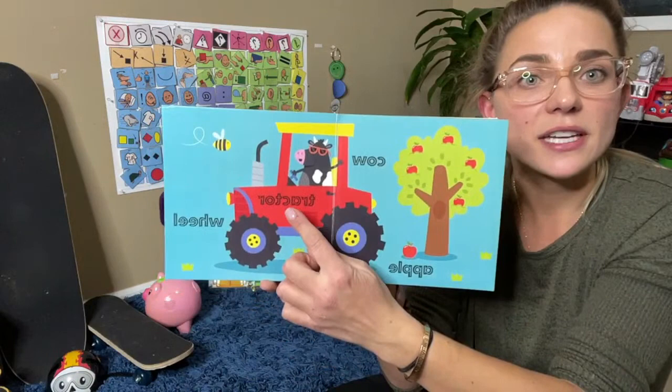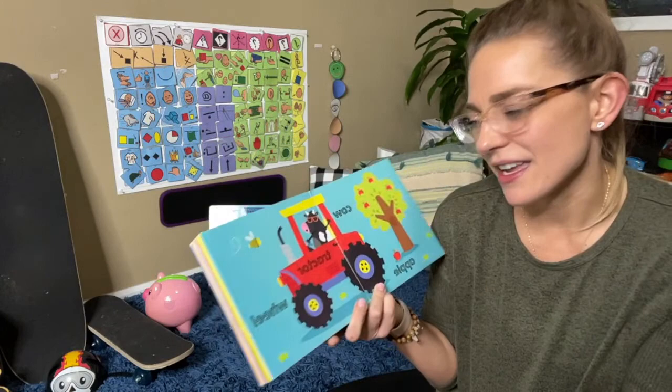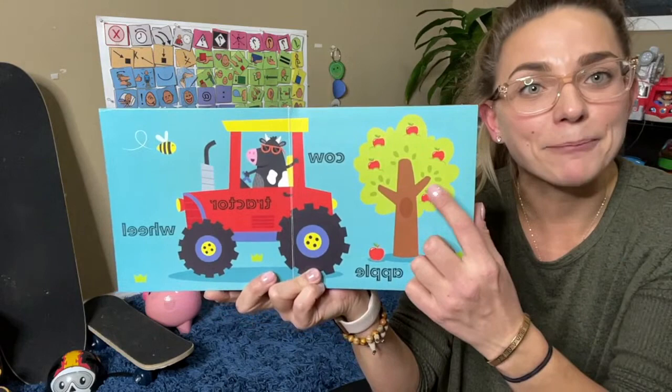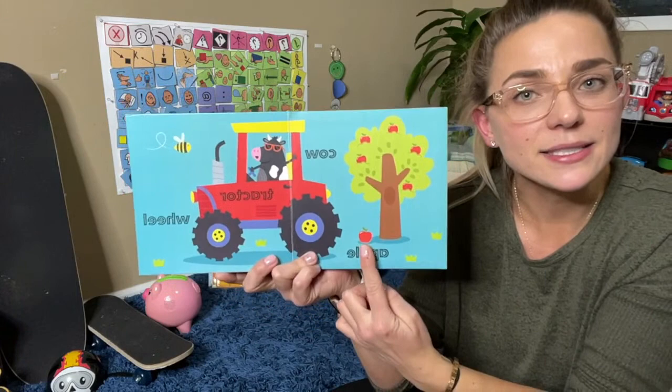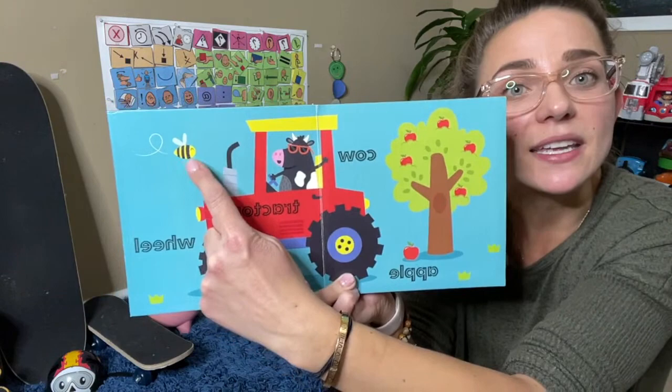And there's a tractor and a cow. There's a cow driving the tractor. That's so silly. Cows don't drive tractors. And there's an apple tree. See, apple, apple, apple, apple, apple, and apple. That's an apple. And look, a bee. Bzzz, a bee. All right, let's see what else.